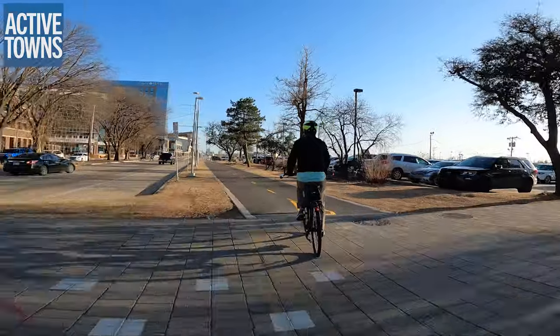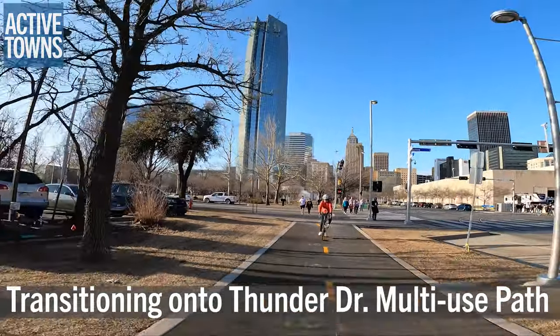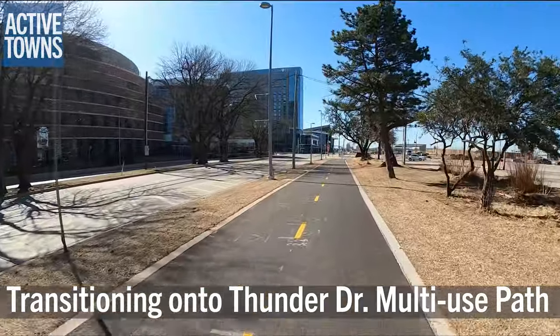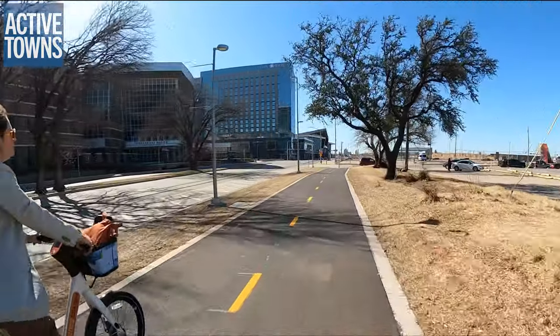And yes, now we're transitioning onto the Thunder Drive multi-use path, named for the OKC Thunder, the NBA basketball team that plays in the stadium on the left. For those of you keeping track, that's street name change number one.